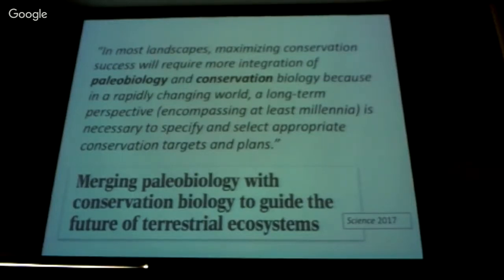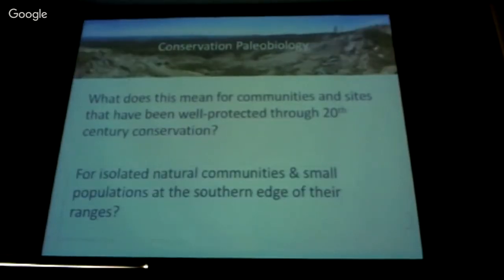In most landscapes, maximizing conservation success will require more integration of paleobiology and conservation biology, because in a rapidly changing world, a long-term perspective is necessary to specify and select appropriate conservation targets and plans. And so while that's true globally, living in the Northeast and enjoying the mountains, I started thinking a lot about conservation paleobiology for alpine and subalpine habitats.